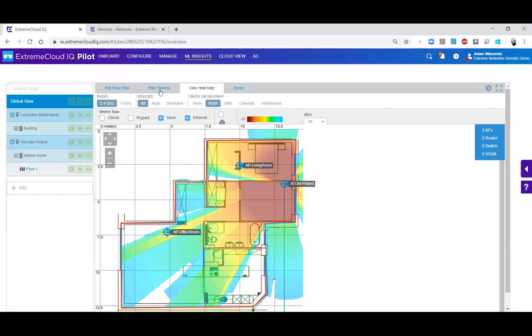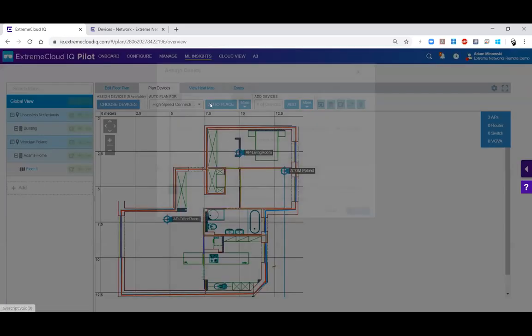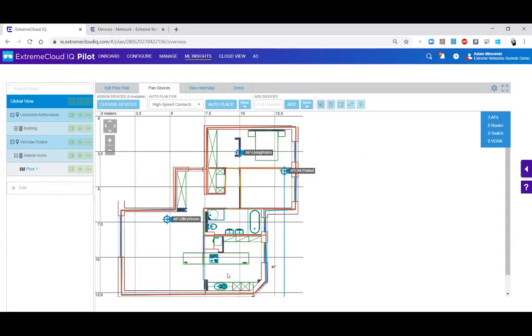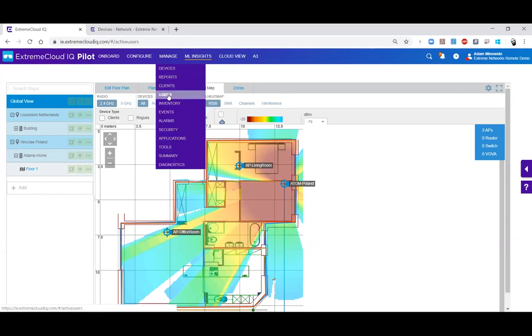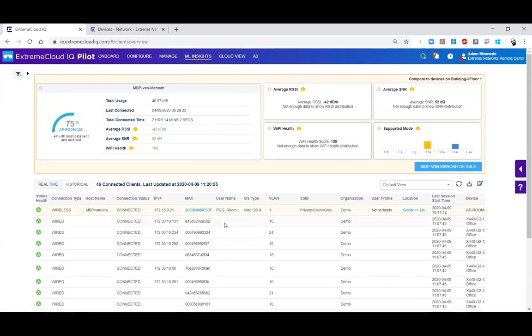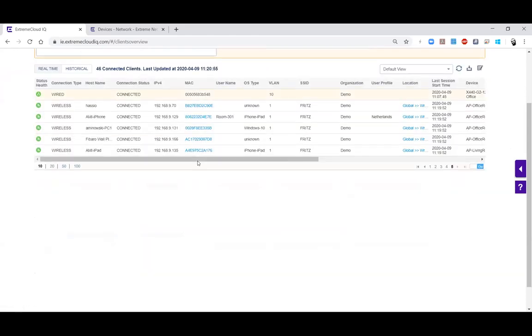So I can add here some simulated AP, so I can plan my devices. I can use the devices and add them as simulated APs, and if I add one, I will see the simulation of the coverage. But well, it's not about that thing, but it's really nice to know. I can have the clients connected here, wireless and wired network as well.